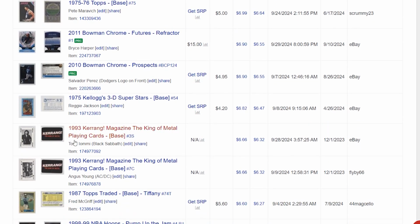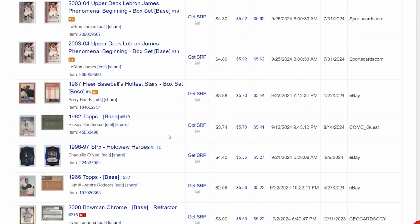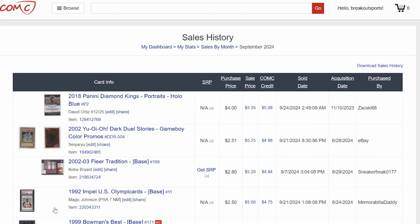Salvador Perez. These Kerangs always do decently well. They take forever to move. Some LeBron rookies, Barry Bonds. Longoria Refractor. It took 9 months essentially to sell that one. We got to be patient with some of this stuff. Can't expect it right away.